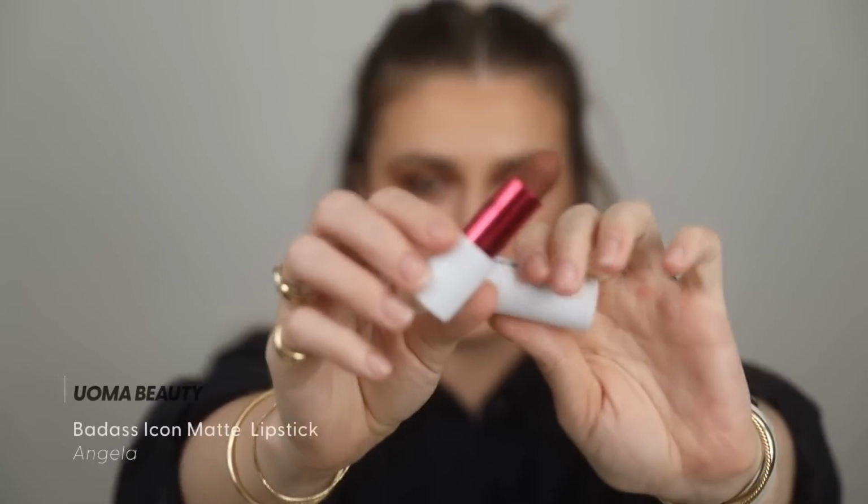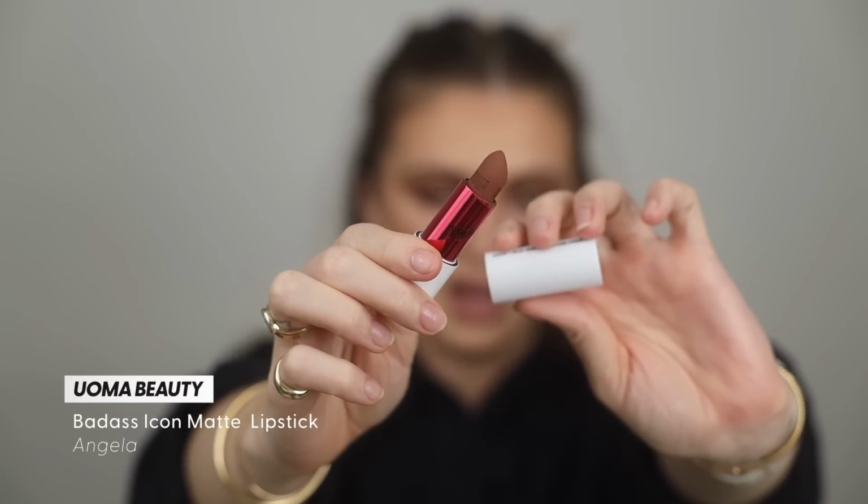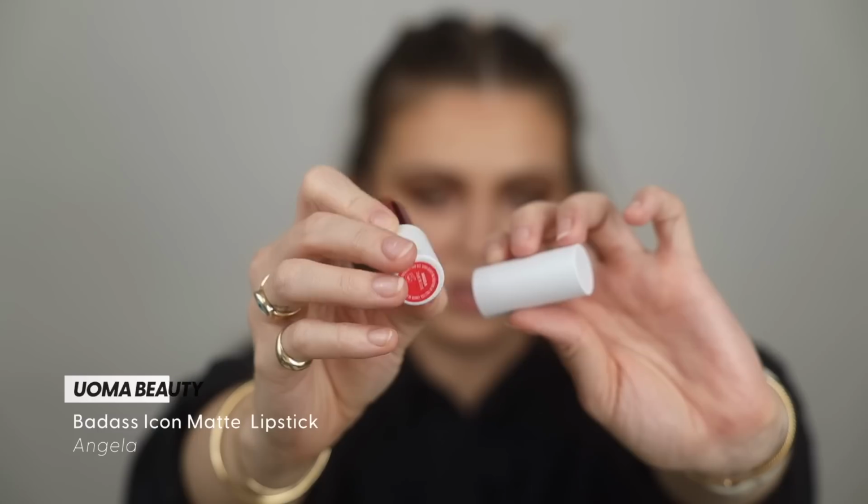And then this is their Badass Icon lipstick. This matte lipstick in the shade Angela. I'm just going to put a little bit of that on and then also blend it out with the lip brush. Just so it's a little bit lighter, a little bit more like a stain.